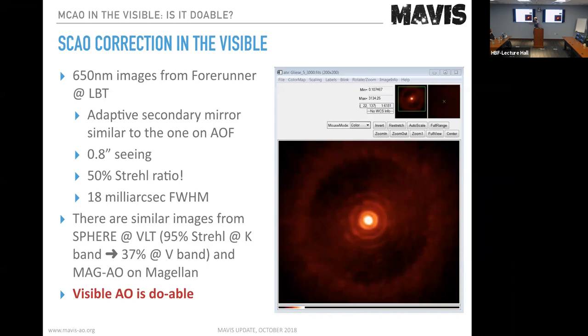And SPHERE works in the infrared, but if you scale this extremely high Strehl to V-band, it also gives you 37% in V-band. And GPI is kind of similar, even though GPI doesn't reach this kind of Strehl. But certainly it proves that you can control your error budget. All right, so visible AO is doable on axis using a natural guide star.